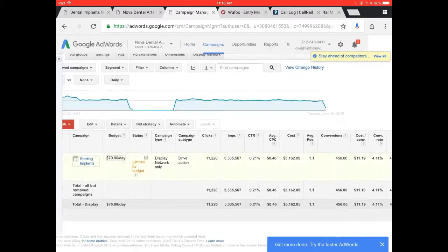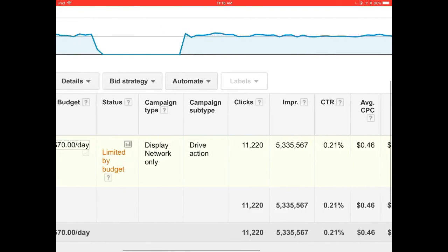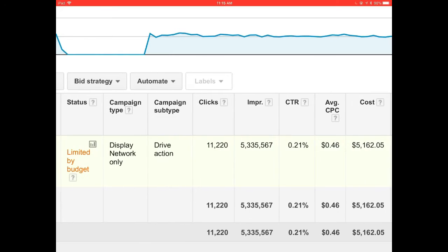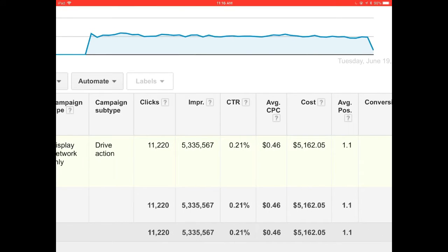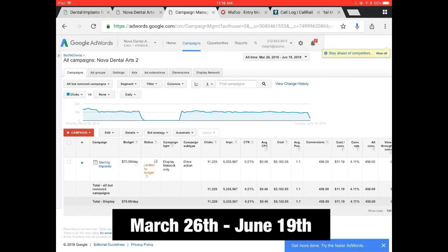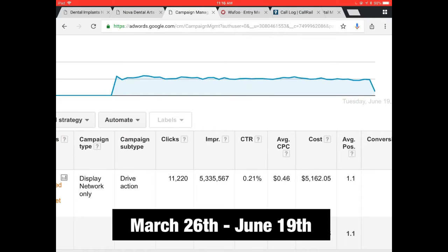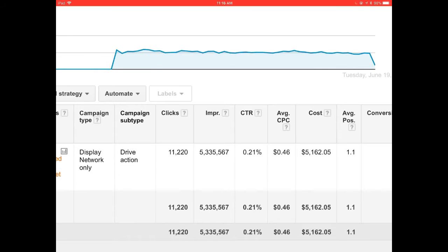So this is really important here. So the numbers, let me just zoom in for you here. So we actually upped their budget recently to about $70 a day. Okay. So if you look at the amount of clicks that they had over this time frame, the time frame has been from March 26th to June 19th. All right, as you can see. And over that time frame, they have gotten approximately over 5 million impressions.